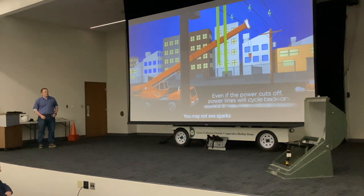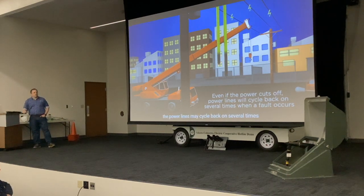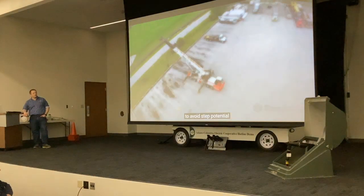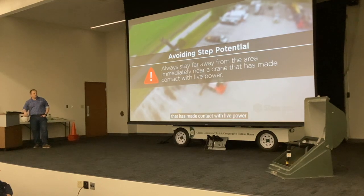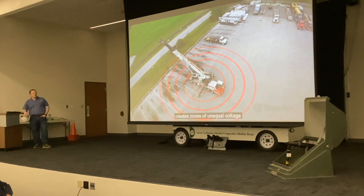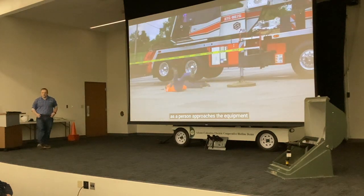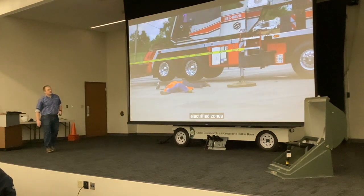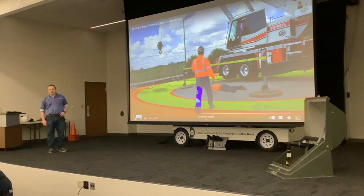You may not see sparks, or even if the power cuts off, power lines may cycle back on several times when a fault occurs, prior to shutting off. To avoid step potential, always stay far away from the area immediately near a crane that has made contact with live power. Electricity conducted to the ground by the equipment creates zones of unequal voltage. As a person approaches the equipment, stepping between these invisible electrified zones causes the stored energy to pass through the body and find equilibrium.